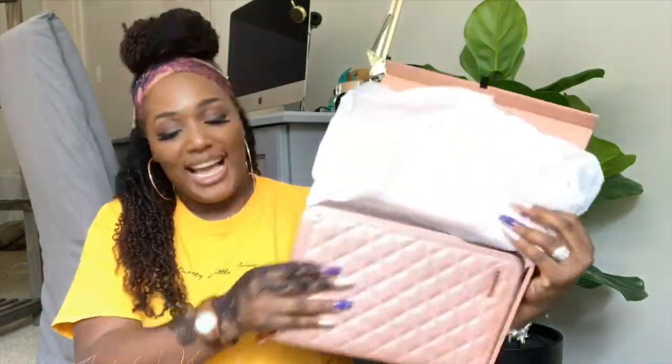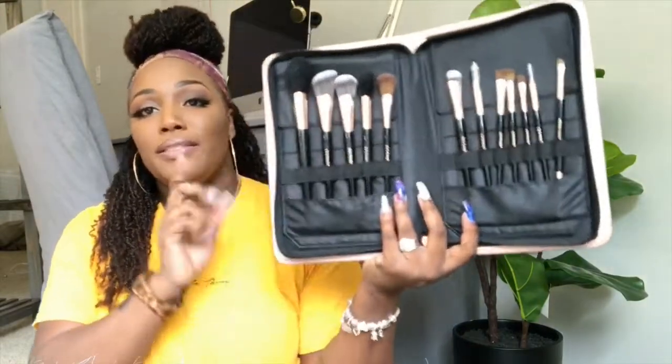I'm so excited. I cannot wait to use this. I got one more Marc Jacobs item, but I was so caught up when I looked this way and I saw it, and I was like, I got to show people this. So this is what it looks like.